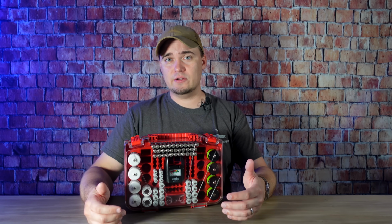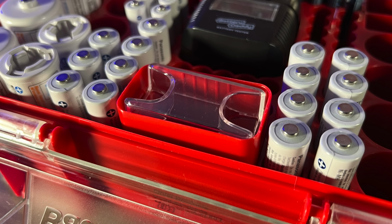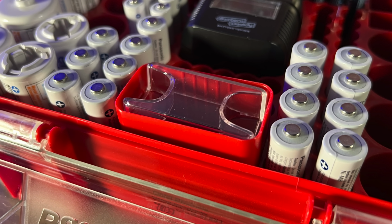It's big enough that you can keep your rechargeable batteries separate from your alkalines, and then even comes with a small compartment for button cells. Then environmental conditions like temperature and humidity can cause batteries to degrade as well. Because of this, you want to avoid storing batteries in places like your garage or attic. Interior closets away from exterior walls are probably going to be your best bet.